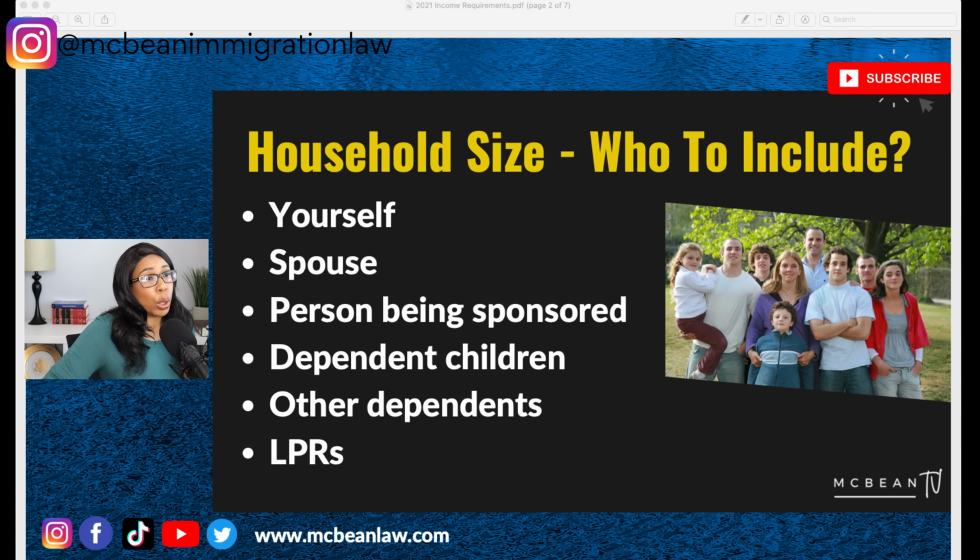So household size. Who should you include? I must say this, the household size is determined differently for these purposes versus public charge, which is no longer a requirement that you have to meet. Many of you may remember I talked a lot about the requirements under public charge. I want you to set all of that aside. That standard is no longer in effect, whether you're petitioning for your relative overseas via the immigrant visa process or going through an adjustment of status process for your relative. Public charge is not in effect anymore. So this is just the pure affidavit of support requirements that we're talking about in this live session.